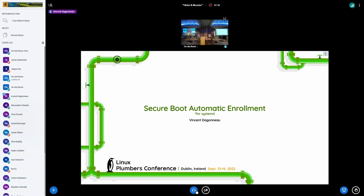So, what I'm going to talk about is some work I've been doing in systemd, which I called Secure Boot Automatic Enrollment. In a first section, I'll try to explain where I come from, what is the goal of that, why do I even want that in the first place. Then I'll go over what I did exactly, and then I'll have a bunch of questions about that feature and if there's any feedback on this kind of feature.